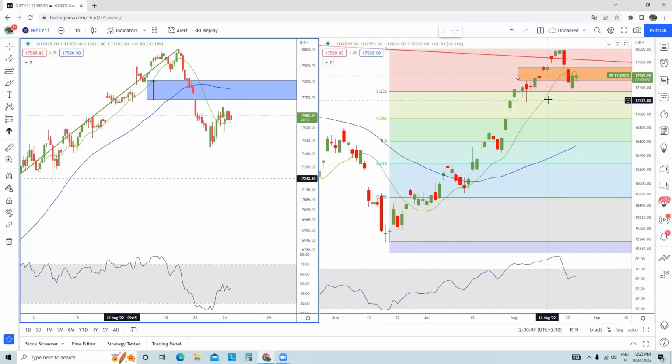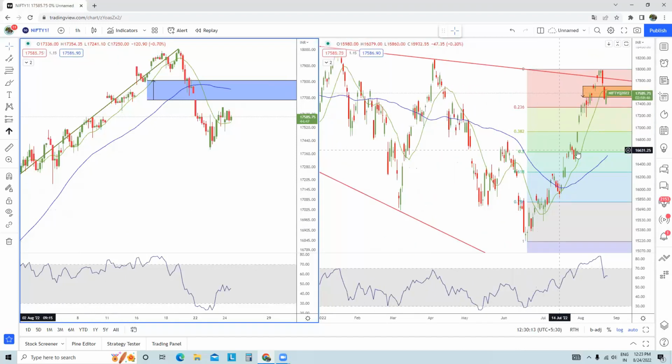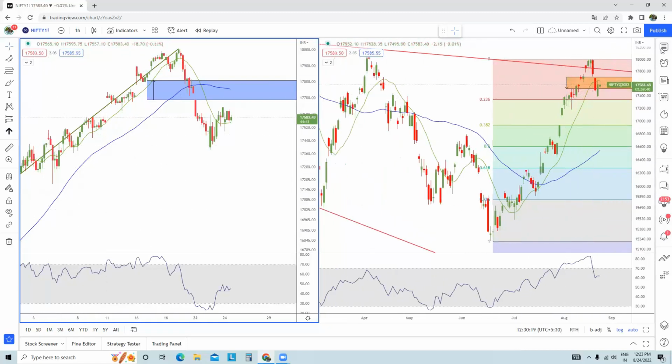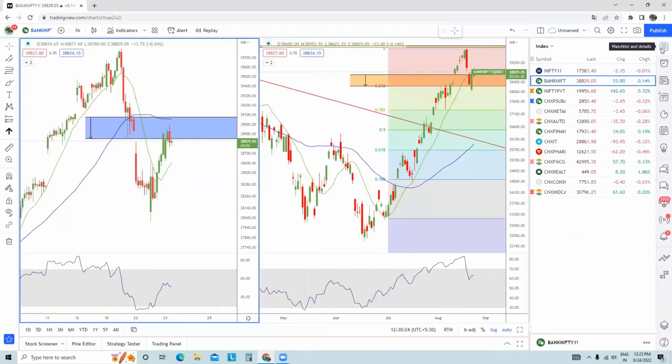So generally there are two types of correction. One is a very fast correction, a very small correction, which happens like just one big down move and then the market moves up. This is not even a correction. This is just a consolidation. If you have a look at the Bank Nifty futures, you can see that there was a fast correction and the market generally went up. Now, this is a simple sort of correction.